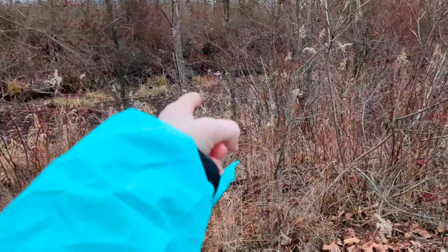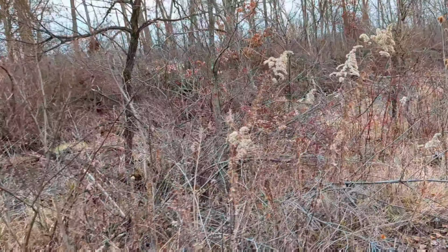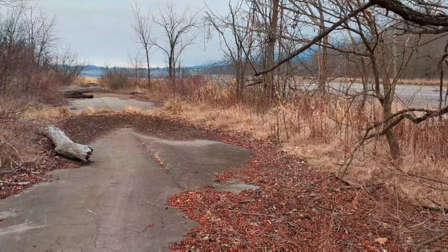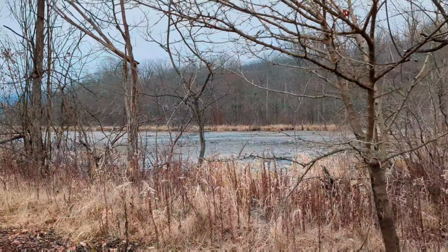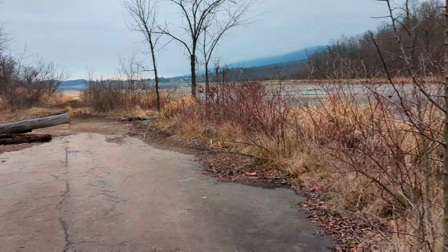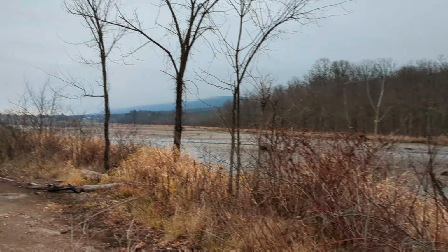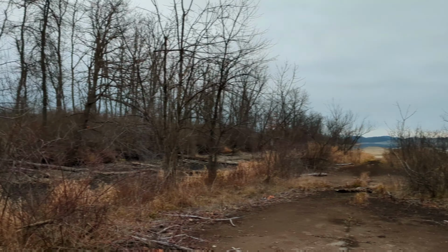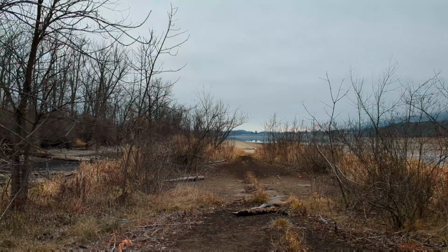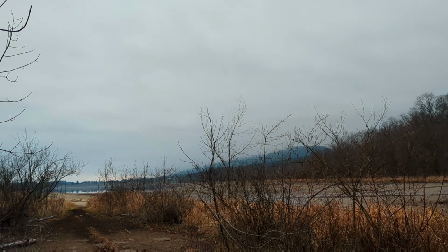Now I wonder what this is, because we've pretty much walked alongside it since we started our hike. It's a little bit of water. It's just sitting. Stagnant water, or whatever they call it. Yeah. It's got a nice smell. Whew. We pretty much made it to the lake. Just waiting for Mike.